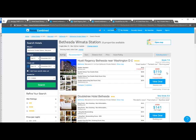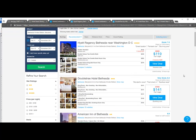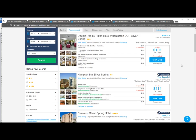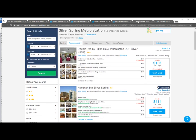So for example, I'm seeing here the Hyatt is $119 a night. That's cheaper than most other options in Bethesda. And I'm seeing that the DoubleTree and Hampton Inn are also the cheapest options in Silver Spring.